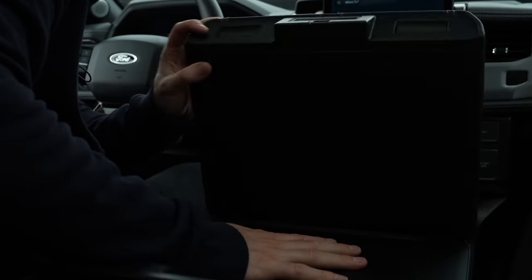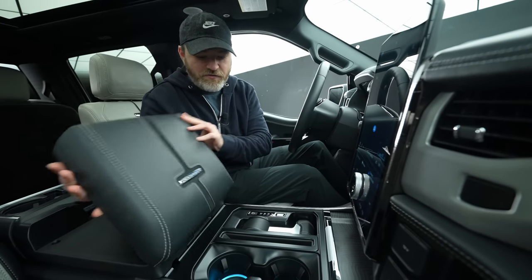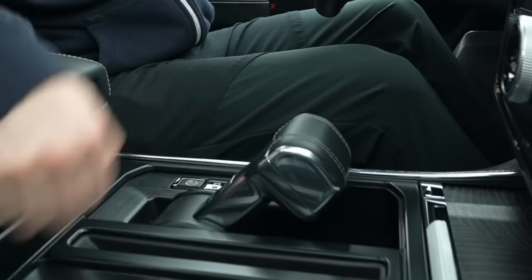From an engineering perspective, it seems so obvious, right? But it just didn't exist. And they did it. They figured it out. It's so quick too to do it. All right, how do I bring the gear selector back up? Just like that. Okay, I need this. This is something that I need.